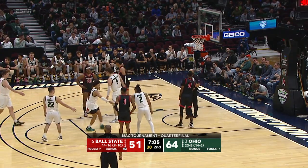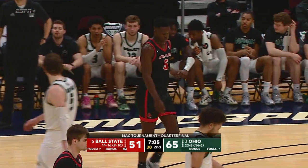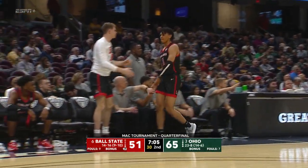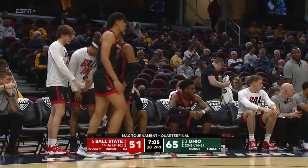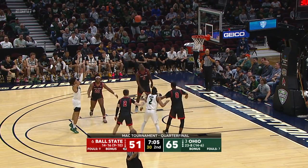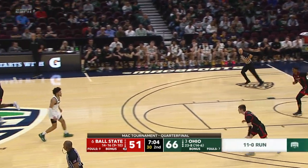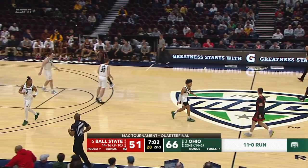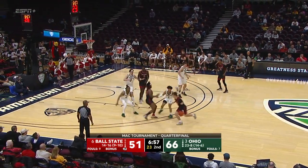They somehow dug down and got it to nine, then got it to seven, and they chipped away. And that's what's going to be interesting here. It's a 14-point game now, and it'll just be interesting to see the energy level left in this Ball State team. Yeah, no, I'm with you. Mark Sears, one of four Ohio Bobcats in double figures, got 15, make it 16, and it's red alert time if you're a Ball State Cardinal fan. We're going inside 7 minutes. The deficit for the Cards is now 15.